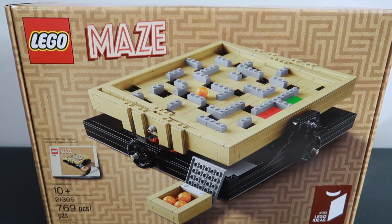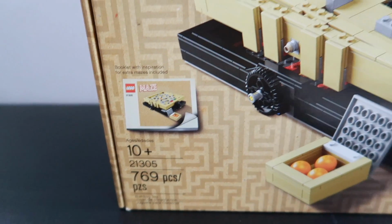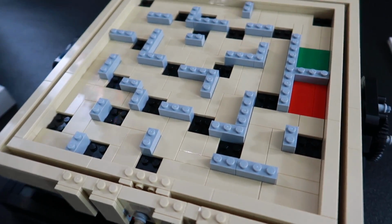This is the LEGO Ideas Maze, set number 21305, 769 pieces, and I want to tell you all about the set, which I built on the community live stream. It didn't take me the full 8 hours, but it did take me a while.